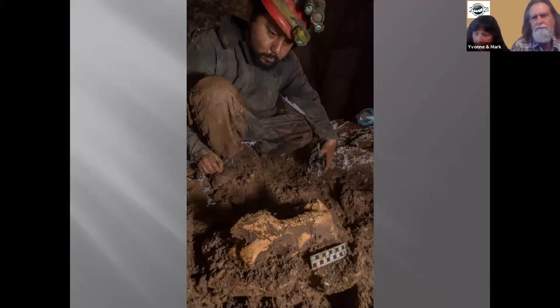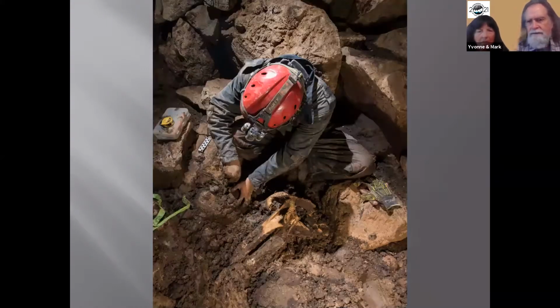This is another sort of bone that we find in caves, things that have fallen in or washed in and died in the cave and became buried. In this particular case, this is in southern Mexico, and it's an example of a kind of sloth that was not known from this area until we found it a few years ago. This is a paleontologist from Mexico who's working in the cave to excavate the bones and identify them.